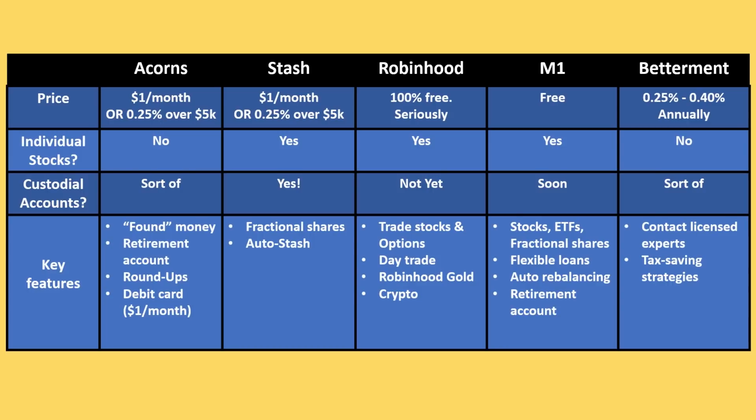Now let's get into the meat here, the key features that really set each one of these apps apart and what makes them better from each other. So here's the deal with Acorns. Now, Acorns probably has the most different possibilities in terms of things that the other 4 apps do not have. And so one of them is called Found Money.